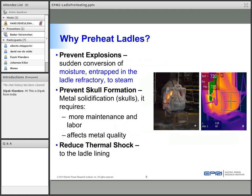So in this process, one thing to note is why do we need to preheat the ladle? Because the molten metal is of the order of thousands of degrees Fahrenheit, sometimes 2000, 3000 degrees Fahrenheit, depending on the metallic constituents. If the ladle is not preheated, it is treated as a cold body. Heat always moves from a hot body to a cold body, and a lot of the heat from the molten metal is transferred to the ladle, and there are a lot of issues associated with it.